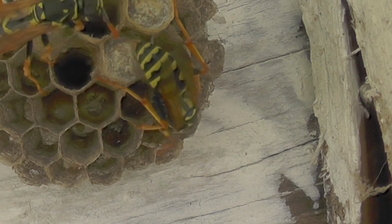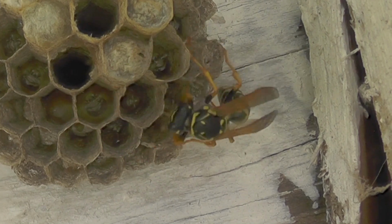Here we have another cell being built, so we'll speed that up for you so you can see that process quickly.